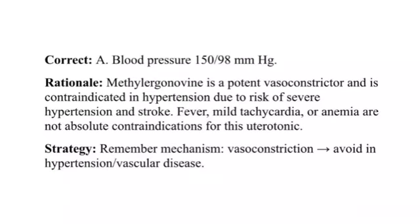Correct, A. Blood pressure 150/98 mmHg. Rationale: methylergonovine is a potent vasoconstrictor and is contraindicated in hypertension due to risk of severe hypertension and stroke. Fever, mild tachycardia, or anemia are not absolute contraindications for this uterotonic. Strategy: remember mechanism, vasoconstriction, avoid in hypertension/vascular disease.